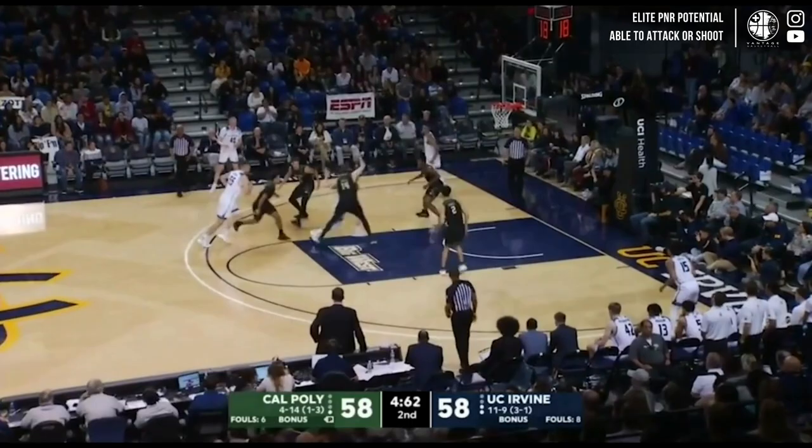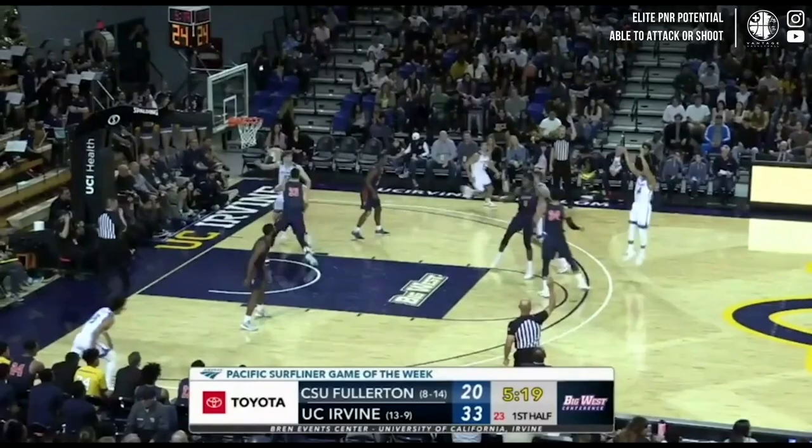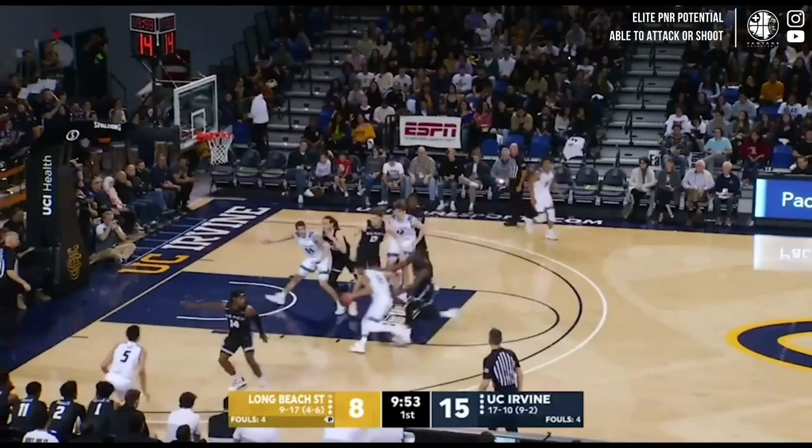Capitalizing from downtown. Leonard. Peters with a healthy 13-point advantage. Leonard for three. Leonard.